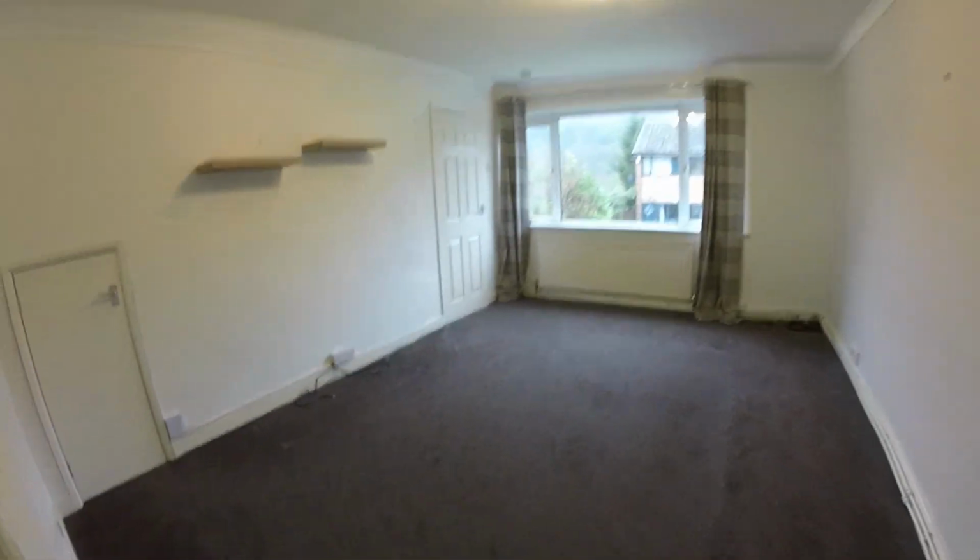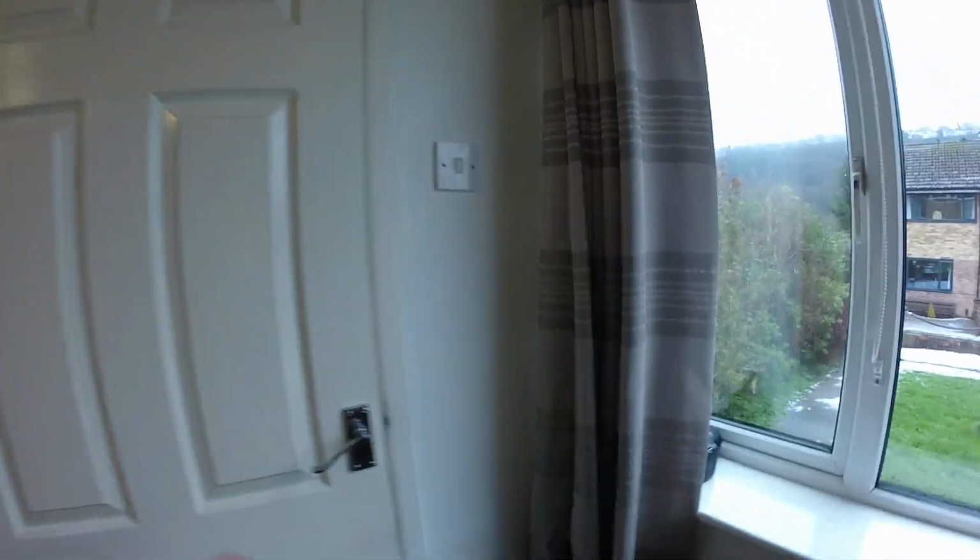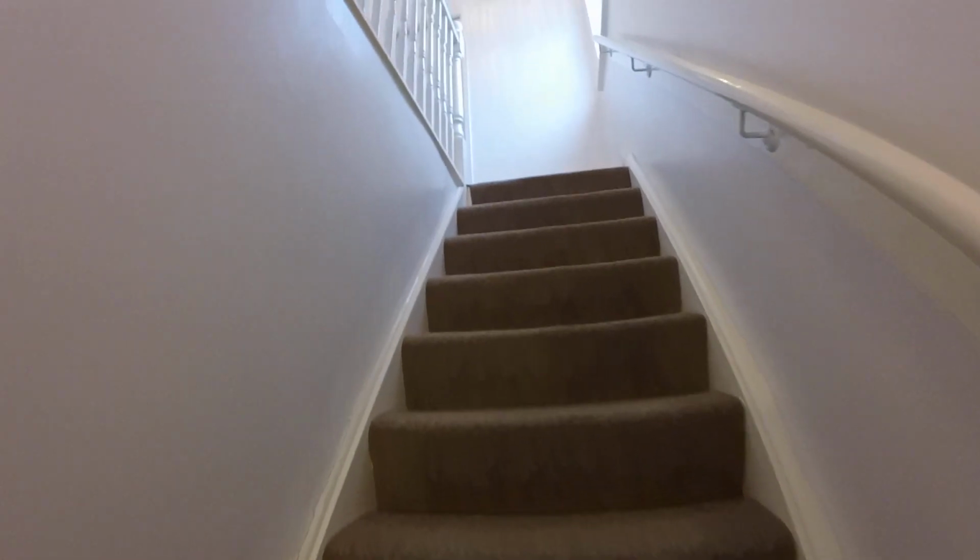Okay, so from the dining kitchen through the living room we then go upstairs. We've checked the smoke alarms, they are in date. There's one upstairs and one downstairs. So then we go to the first floor. There's your other smoke alarm up there. We've got a CO detector for the boiler that's up here.